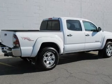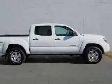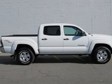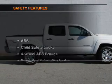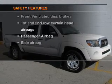Power door locks, power windows, an AM/FM stereo with a CD player, power mirrors, power steering, an adjustable tilt steering wheel, air conditioning. If safety is a high priority, rest assured knowing that these top safety components are included.